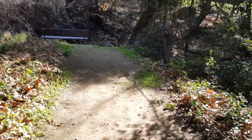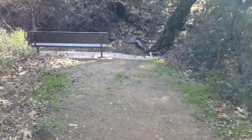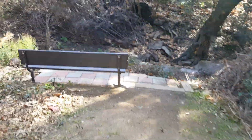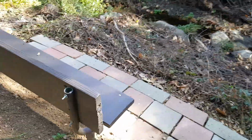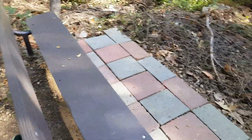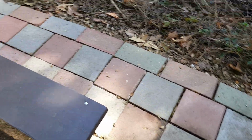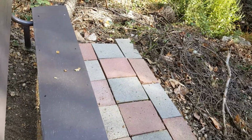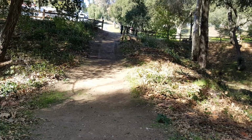So I used the Kubota front loader, cleared a path down here, took the bench apart, stripped the planks down to bare wood, painted everything, and then put in this little landing area, which again, none of this existed. Just a little area to sit and enjoy the creek. Had a lot of fun doing this one.